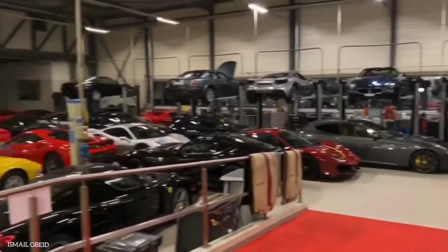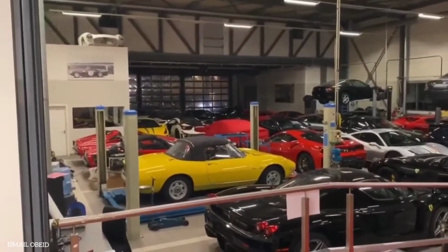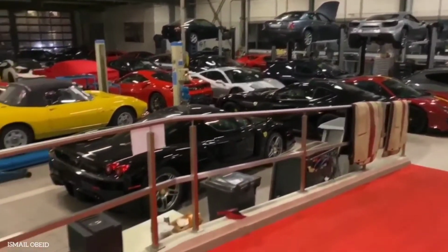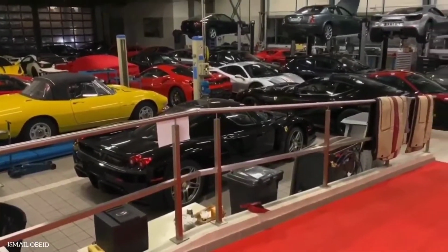Then round the back in the showroom, they've also got the Ferrari workshop, and you can see there's all sorts of Ferrari models here. Race cars in the corner, Ferrari Pistas, Pista Piloti as well. And of course here, Ferrari Enzo, absolutely awesome.